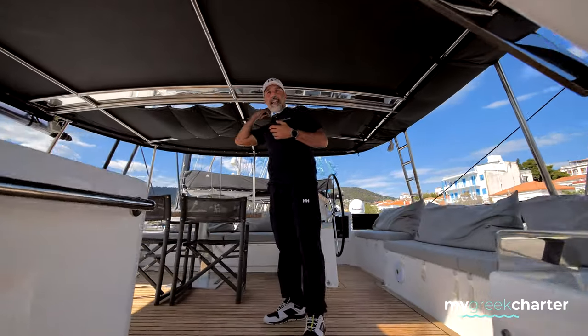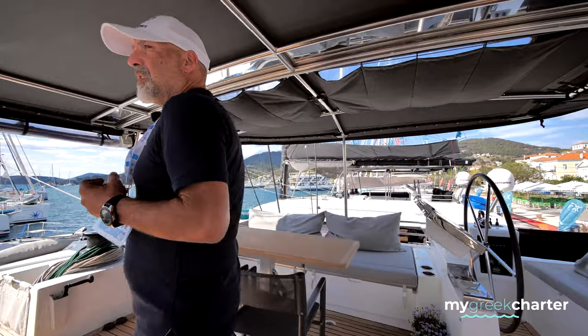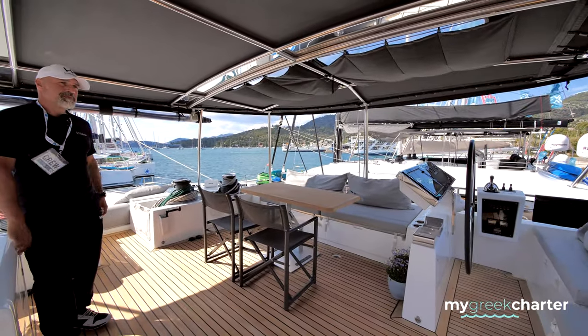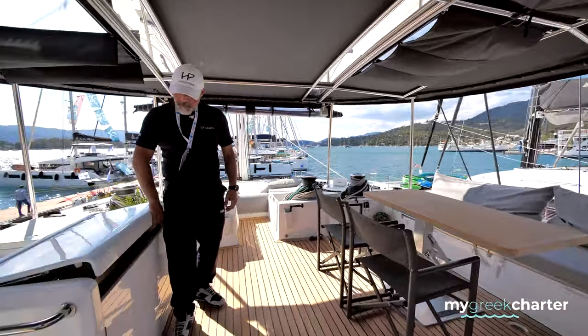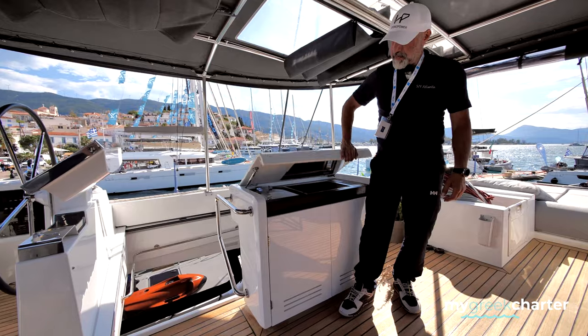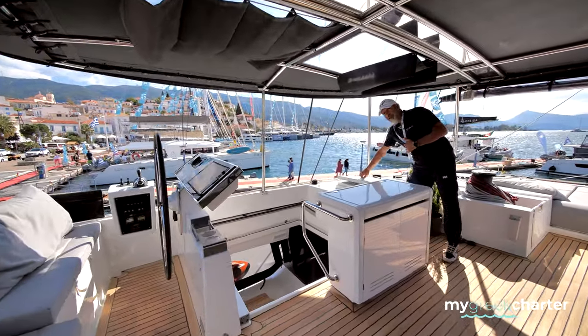We also have a dining area here. The helm station. We have a grill. And also a freezer.